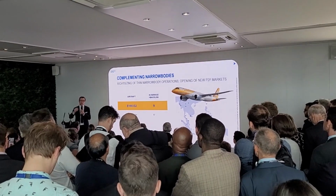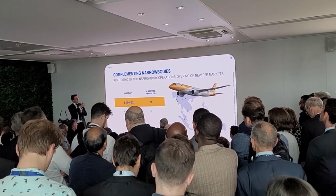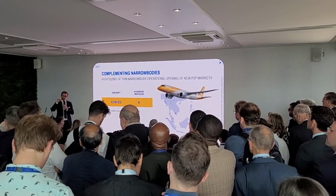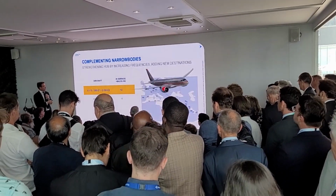So another airline that really sees that if you go through a little bit of complexity with adding a new type, the E2 is a great aircraft to do that. It has tremendously low unit cost, and it offers a nice gap to the narrowbodies to play with from a network perspective. So we're very happy with this one.